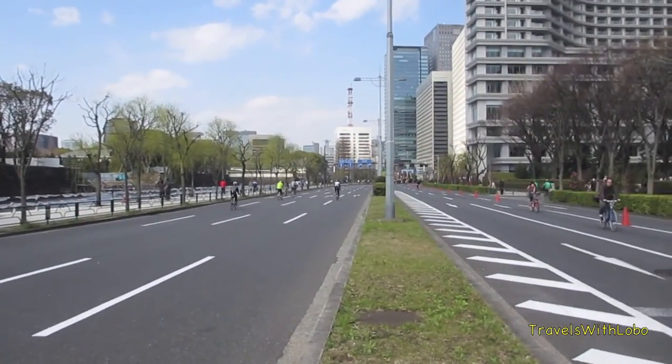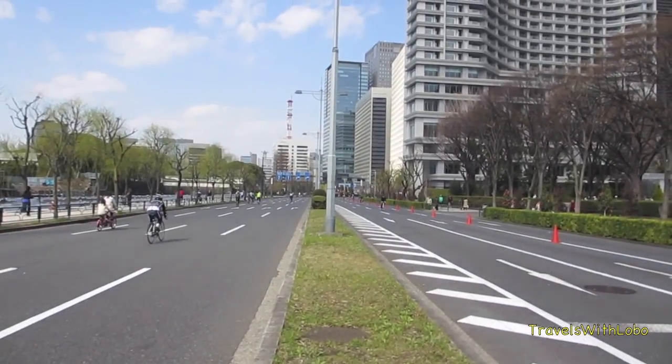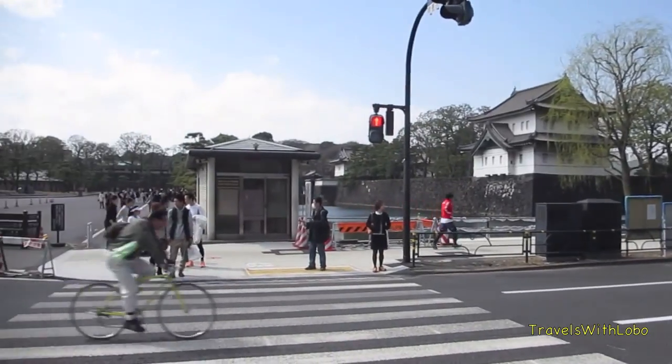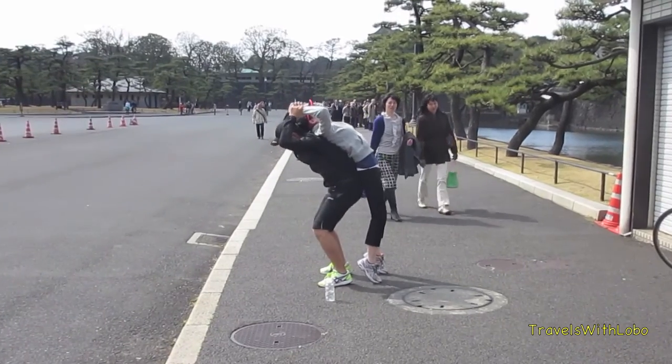Something like what they do in Ottawa. Along the parkways, Ottawa, Canada, Ontario, where I used to live. Off across the street to the Imperial Palace. Here's a new way of looking at things.